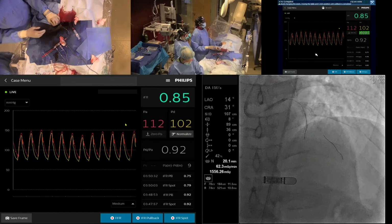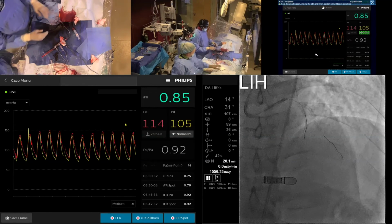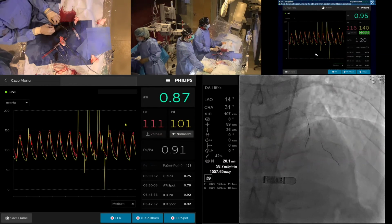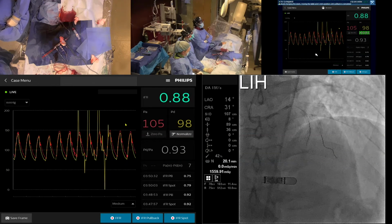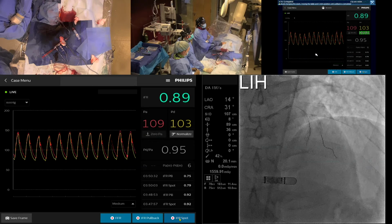Let's see, what was it before? 0.7 something? 0.7 something. So let's come back to the stent edge because there's a lot of diffuse disease distally. So come back a little bit more. Somewhere here. That's good. Okay. So this is better, right? All right, now we're pretty close. 0.89. Yeah. All right, let's do a measurement here.